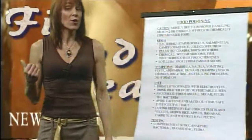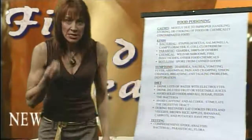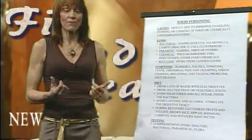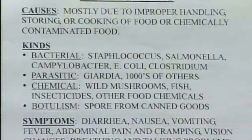Get rid of it. Whether it's the leftover turkey that's been sitting in the refrigerator for 3 or 4 days, if you have any doubt about it, something doesn't smell right, look right, feel right, toss it. It isn't worth it. We also, of course, have chemical poisoning, which can be from insecticides, pesticides, strawberries with methyl bromide.